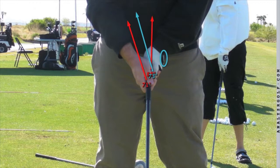And it's not enough for me to tell you about the fundamental. I have to help you experience the fundamental. Because it's only through experiencing the fundamental that the light bulb comes on and that, aha, I know what that feels like now and I like that. So that's the experience we have to have, and so I need to show you these drills that will give you that experience. And once you can feel it, then you'll be able to repeat it by just focusing on the memory of the feel.